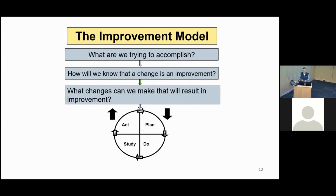The answer to this question is your goal statement for your project. We often use a SMART aim as a way to make this very granular and exactly what we're trying to accomplish. But in order to answer this question, you have to begin to understand your process and what's going on, where the problems are, and what your baseline data is to inform the answer to that question.